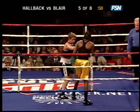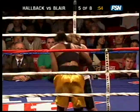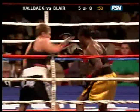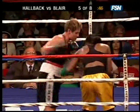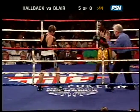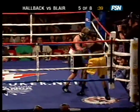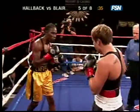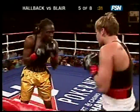Good right uppercut from Hallback on the inside. Now Blair pushing the action, pushes Hallback back into the ropes, and Hallback going to fight her way off the ropes. I'll tell you what, this is very action-packed, and they keep going. Hold down on those heads, Brady. Three little pitty-pat jabs from Blair, but those were just there to move Hallback back to the ropes once again. And Blair pushing forward.